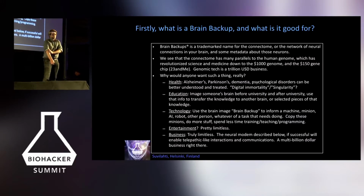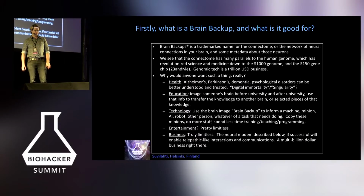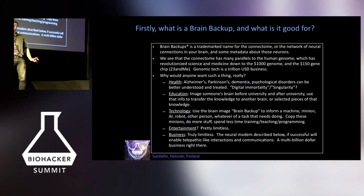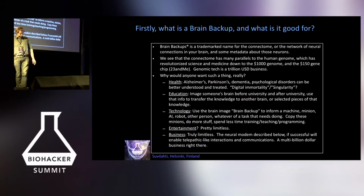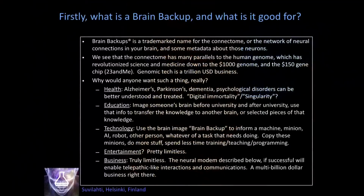Firstly, I just wanted to explain what is a brain backup and what is it good for. Brain backups is actually a trademark name for the connectome, and it's the name of this company that does connectome imaging. And it's the neural network of the connections in your brain, with some metadata about those neurons, like what is the subtype of the neuron, what types of proteins are on the surface of the neuron.